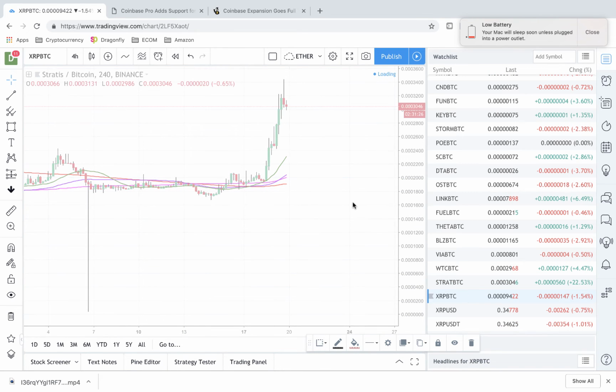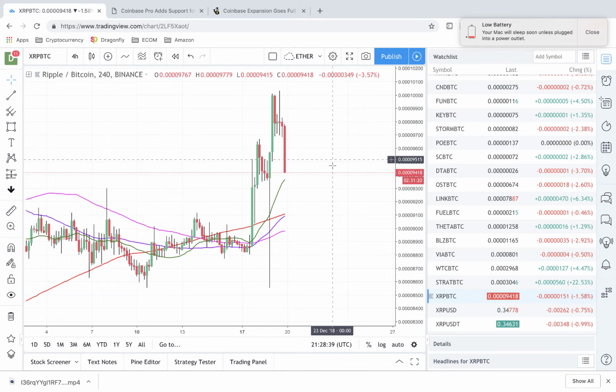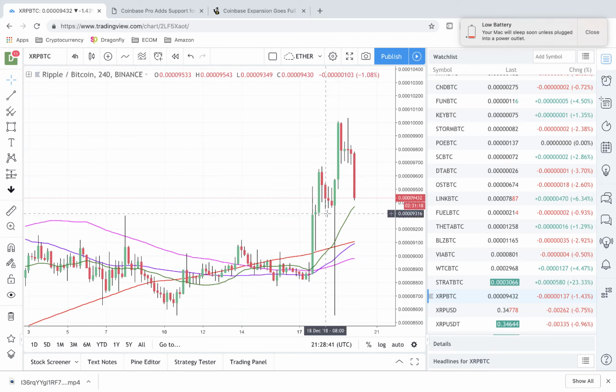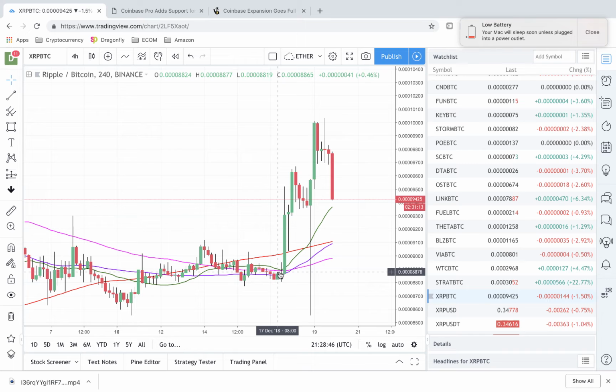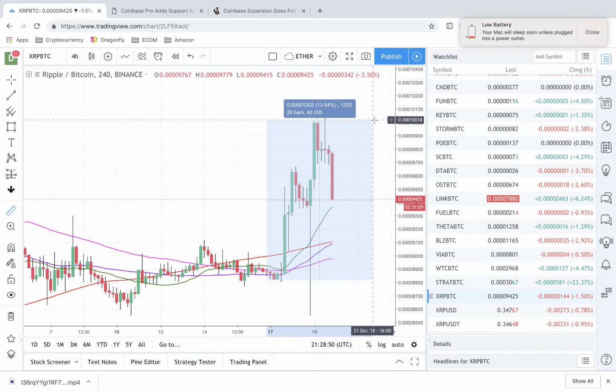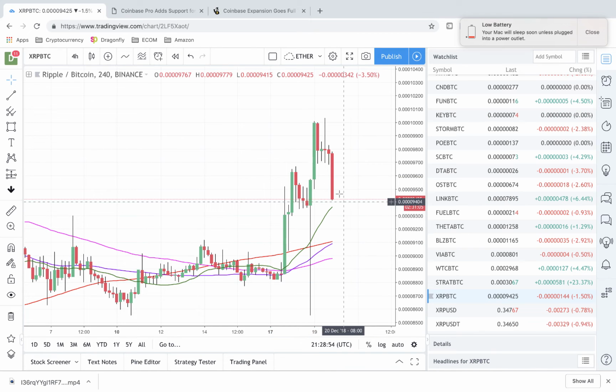XRP is one I always look at and always love. It went to the moon, guys. We couldn't have called this thing at a better time. Look at that spike down. That's just ugly and evil. It went to the moon, though. This thing, XRP, always one of my favorites, jumped up only 13%. But it's collapsing right now. It's collapsing back down, touching the MAs, seeing what happens.